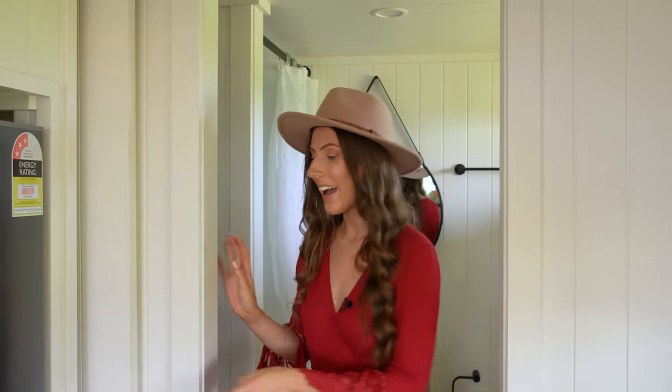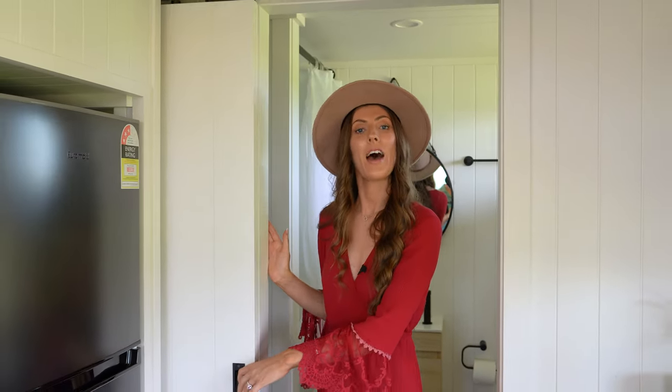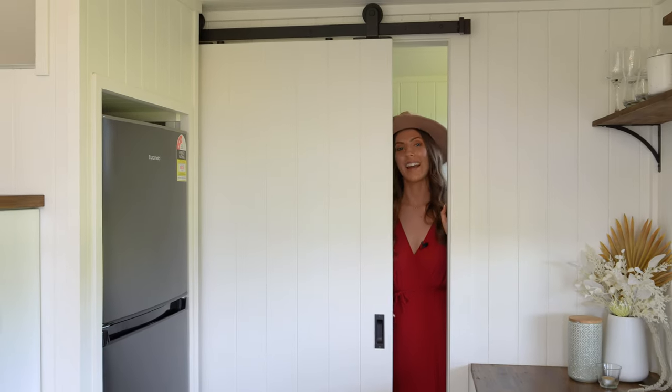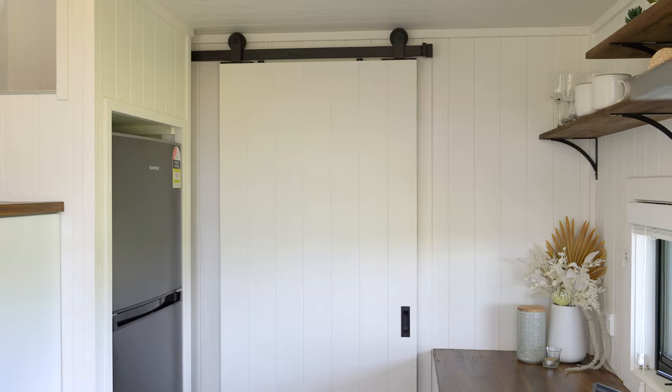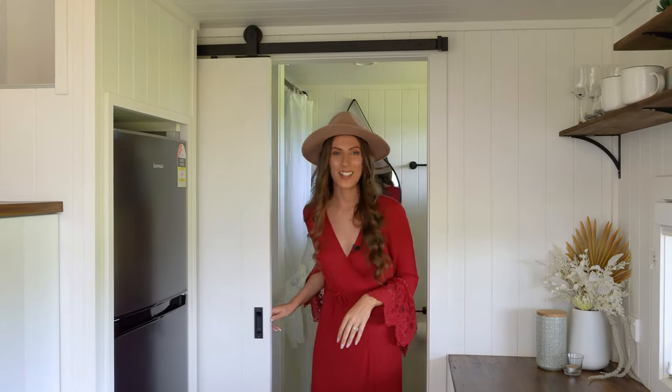We'll take you upstairs so you can check out the loft, but just quickly, I wanted to point out this gorgeous barn door. So if you are needing a few moments of privacy, all you have to do is slide this one across and that's exactly what you get. All right, time to check out upstairs. Come with us.